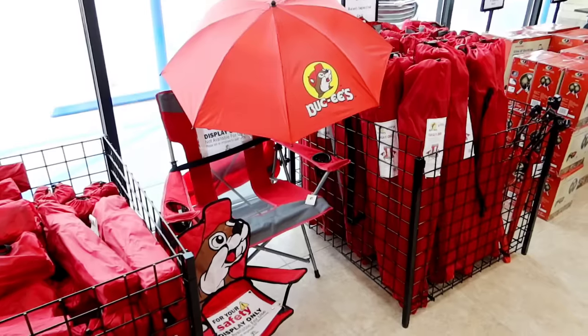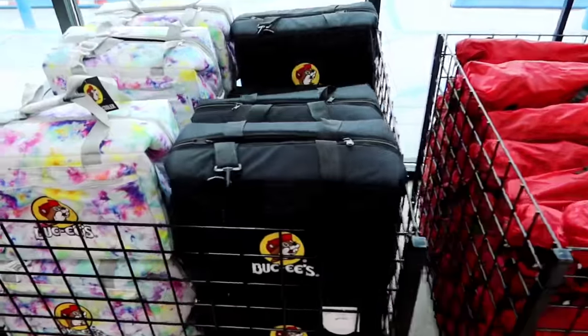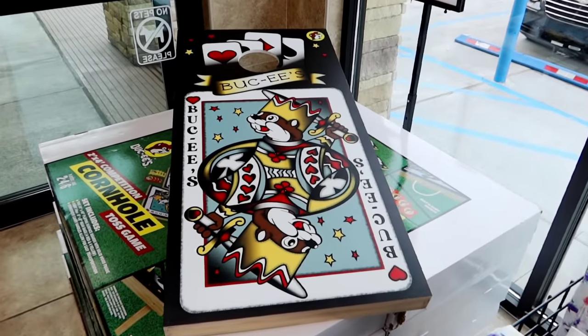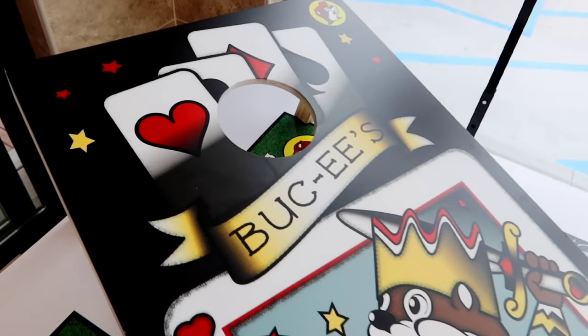Mouse going in? See, as soon as you walk in, you have all the tailgating stuff, as well as cooler bags. But I'm kind of interested in one of those. They're a little pricey, 180 bucks for a set, but it would be fun. It's a cornhole board.